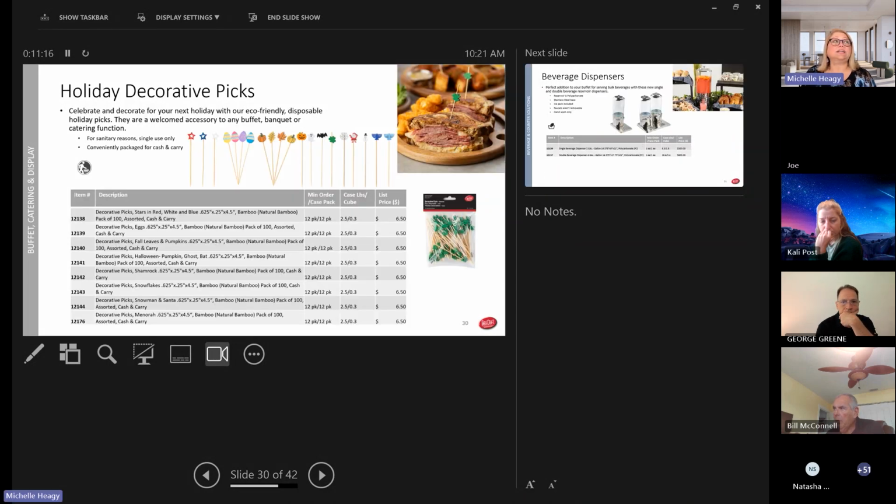And then holiday decorative picks. So we have the biggest pick selection out there. I know these are all seasonal, so you'll sell these, of course, around the holidays, in different seasons. Our other picks, like the flamingo and the cactus and the watermelon, they're all so adorable. And I always say, in marketing, you can't pay for what one pick could do for you. They get a flamingo in their sandwich and they're taking pictures, they're posting it on Instagram. That one little pick will pay dividends in the long run with your marketing and advertising.